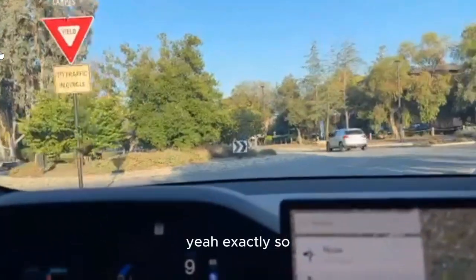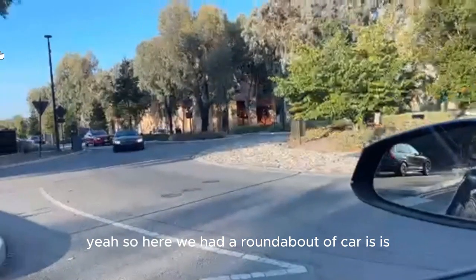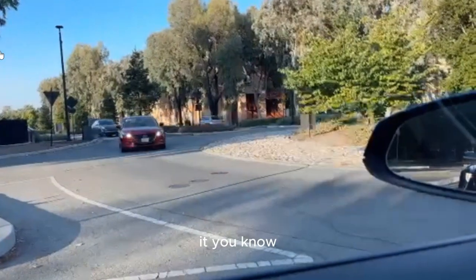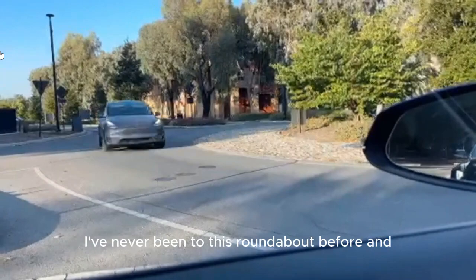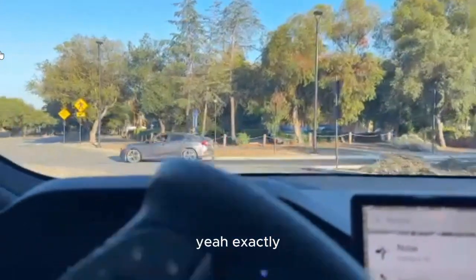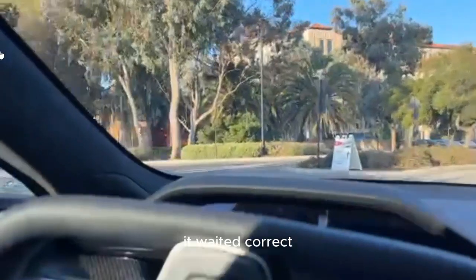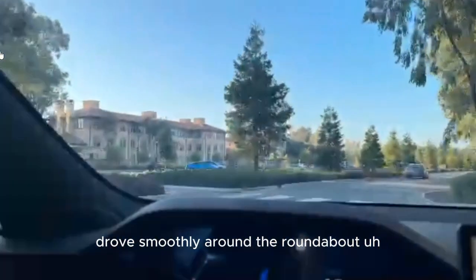Yeah, exactly. So here we're at a roundabout. I've never been to this roundabout before, and the car is not specifically trained on this roundabout. And then once it's our turn, it just proceeds. It waited for the correct amount of time and drove smoothly around the roundabout.